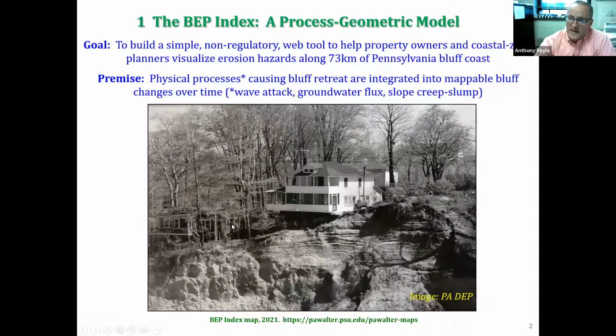So the goal of this index is to build a simple non-regulatory web tool to help property owners and coastal zone planners visualize erosion hazards along our roughly 73 kilometers of bluff coastline. So that was it, to develop a visual tool so homeowners could look at potentially their properties, their watershed, to see visually how bad their erosion might be. And the premise of the whole model is that physical processes, natural processes causing bluff retreat are integrated into mappable bluff changes over time. And we can map and track those changes, and that's what the BEP index does.